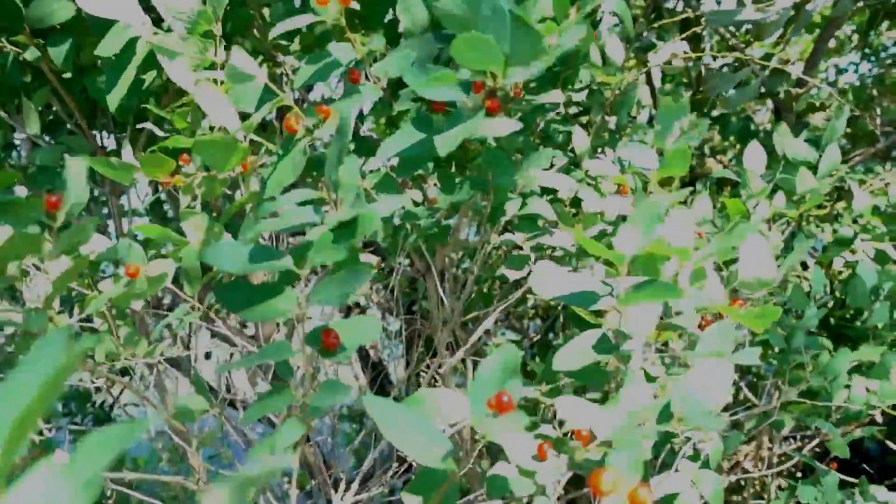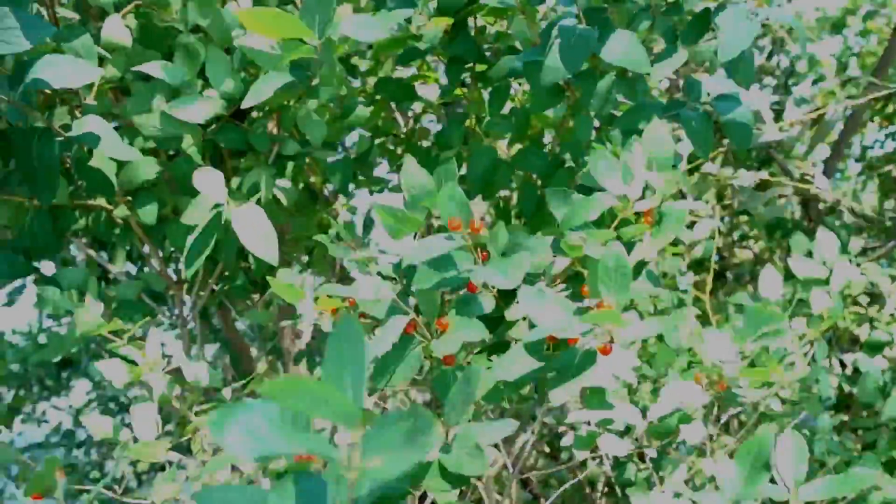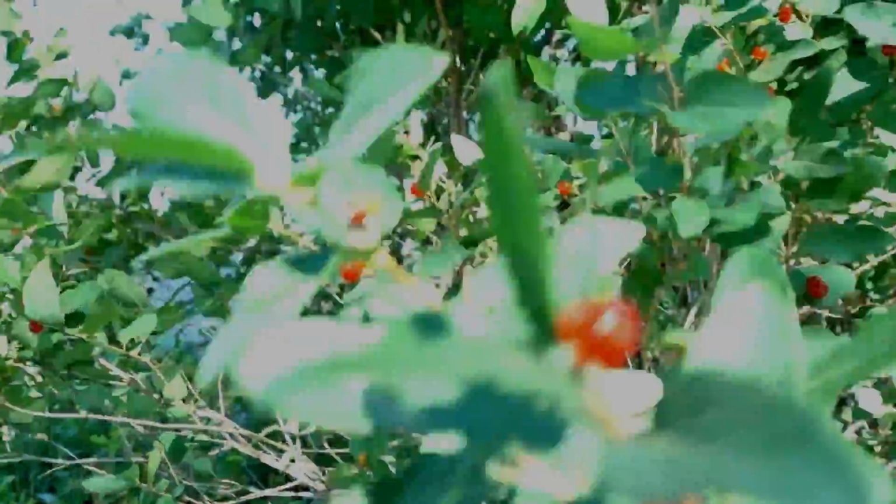Check out this bush that we have here. It is some type of a berry bush. Very pretty. I'm not sure what kind of berries those are exactly, so if you know, just put something in the comments below.